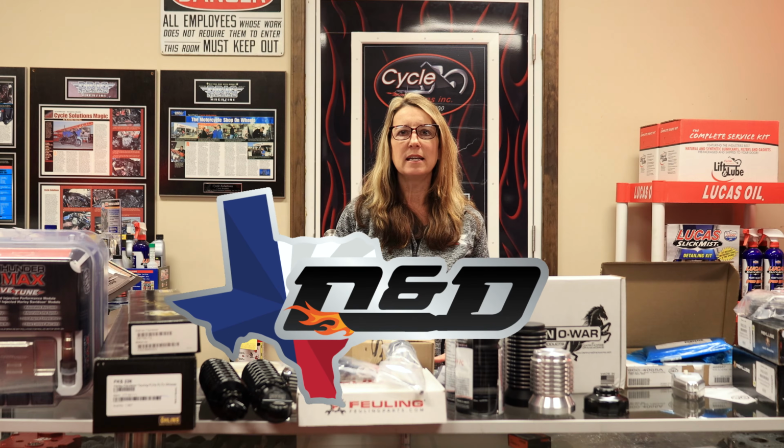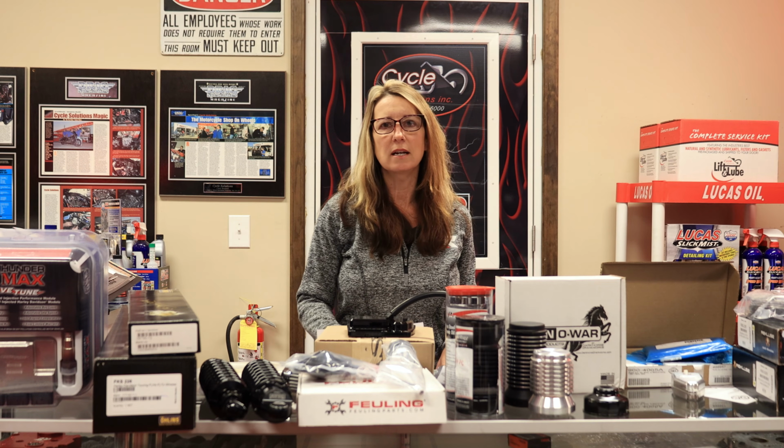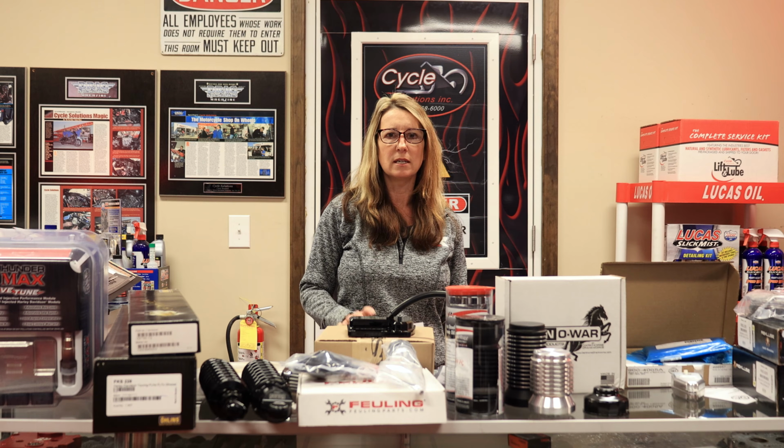Our final product is going to be the D&D exhaust. We're running that at $75 off. D&D offers several baffle options to help tailor the sound so you can get the sound that you're looking for. It's already set up for a ThunderMax Auto Tune, so it comes with both narrow and wideband O2 ports in the correct position, so you can run those auto tunes if you would like.